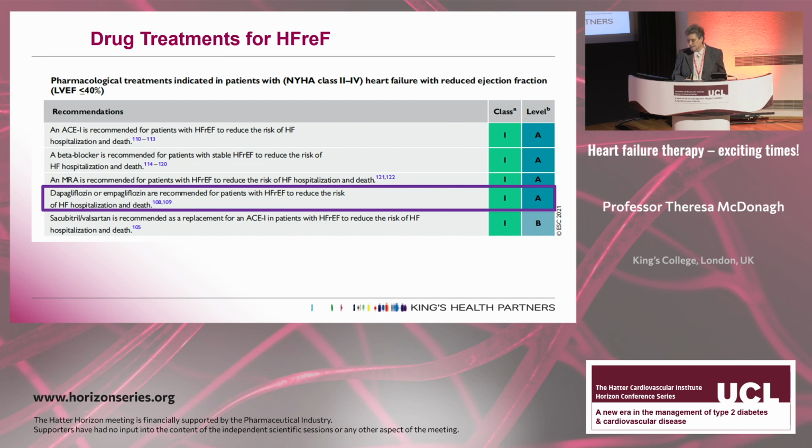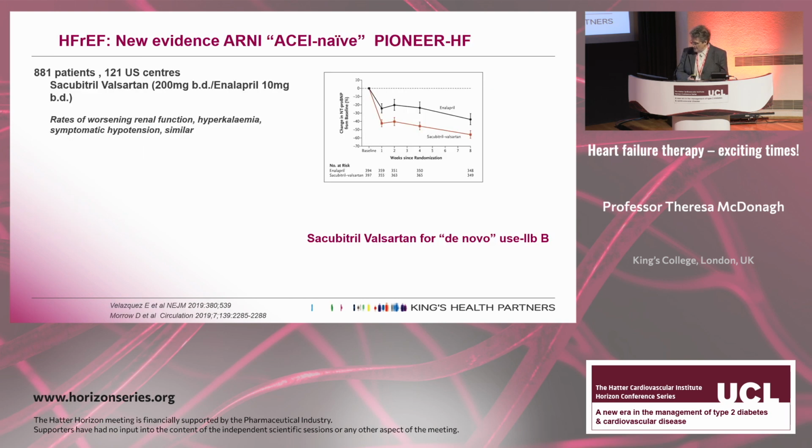But in the European guideline, it's still recommended as a switch from an ACE inhibitor, because in the Paradigm study, patients who were already on a good dose of enalapril were actually switched to sacubitril valsartan, and it did have a better outcome than enalapril. But it's only one trial, so we're still recommending it after you've tried the patient on an ACE inhibitor. Now, not all people would agree with me in taking that view.